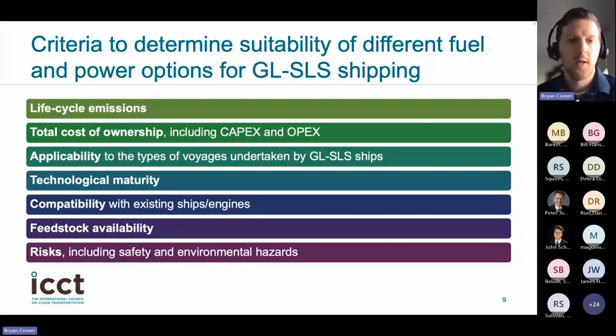So we looked at these fuels and the propulsion technologies and combined them together. So we had this gigantic matrix of different fuel options, different power options. Right now, all of the ships are using internal combustion engines, very common, and there's not much yet in the way of battery power or fuel cells. There's nothing that we know of that's using fuel cells on the lakes, and only a few demonstrations worldwide, for example. So we looked at these different fuel and power combinations, and we examined their life cycle greenhouse gas emissions. And I'm going to show you some charts that are going to show you the differences in those life cycle emissions next.